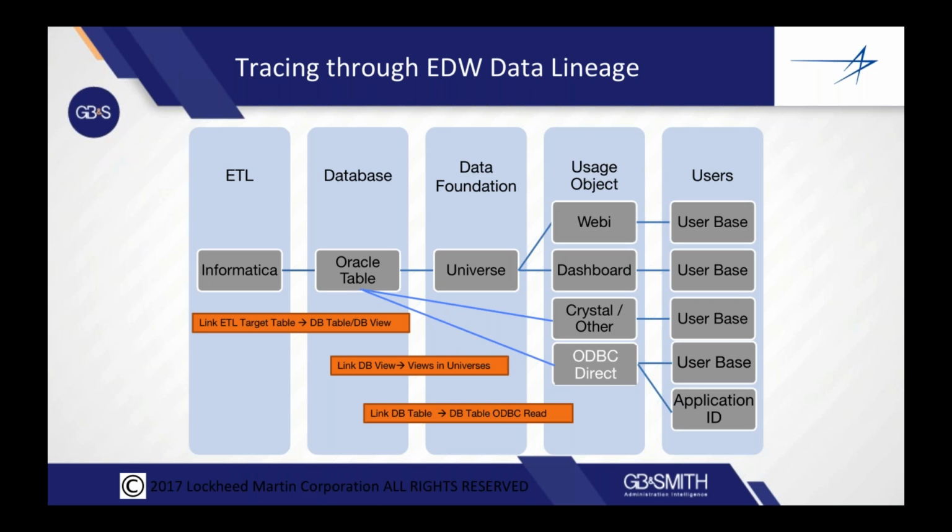We're not going to really talk about that in the context of 360, but when it comes to Webi, dashboards, Crystal, we then need to understand the relationships between those and universes. And are there queries of web services? Are there still Xcelsius dashboards that are being used? We still have some of those as well, although we are going to Design Studio in a lot of cases.